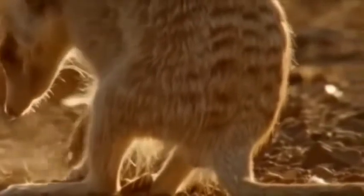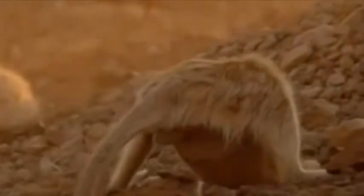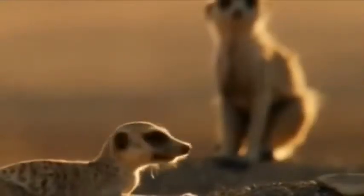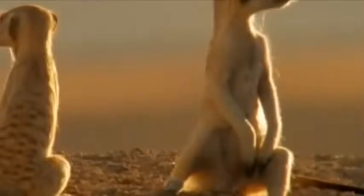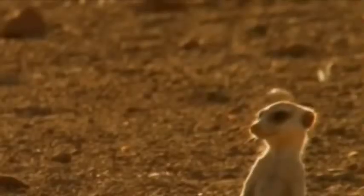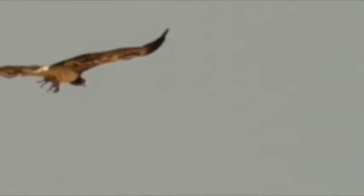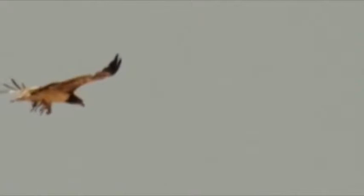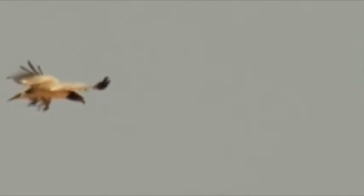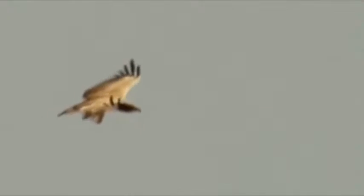Just as the insects make it possible for meerkats to live here, so the meerkats make life possible for others. They must watch for foxes, jackals, snakes, and for danger from above. Eagles patrol these skies. This one has already made a kill, but it's not from their group. For now, the skies are safe.